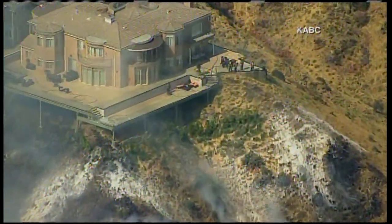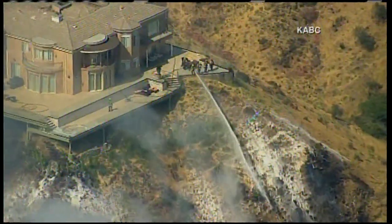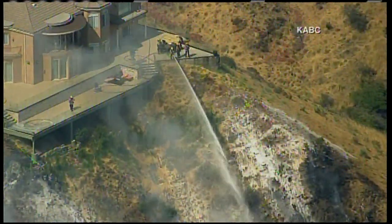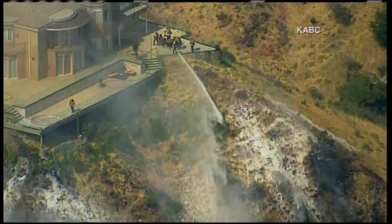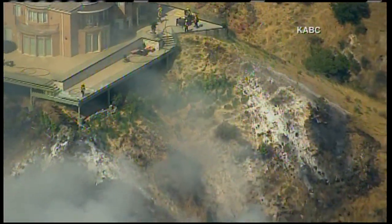So that may be one of the reasons they put that mixture into the engine's tanks, to try to cool that down more. Because what they don't want is for a very small fire to start up again and then jump that canyon behind them and get into that canyon and start running up the hill like we showed you before.